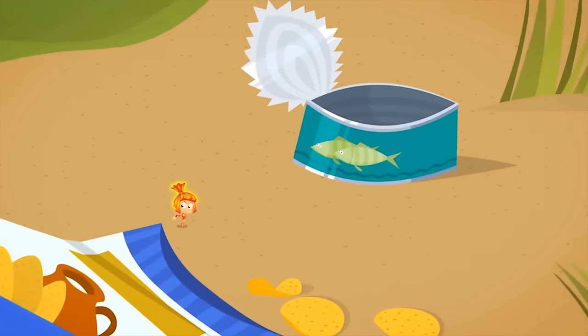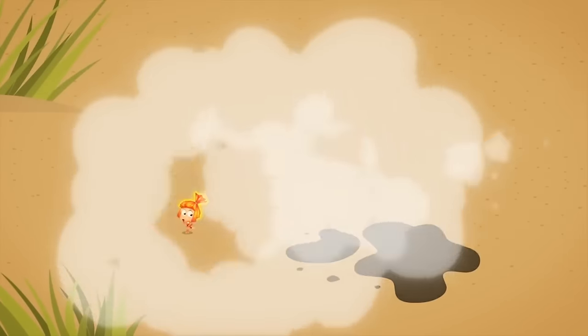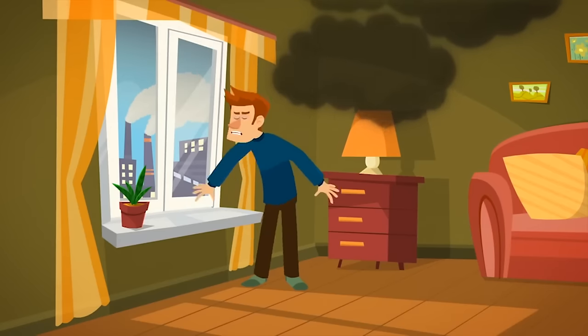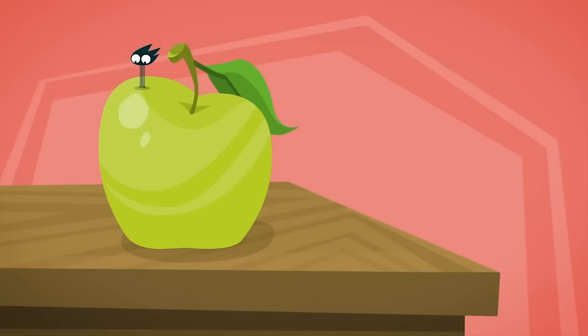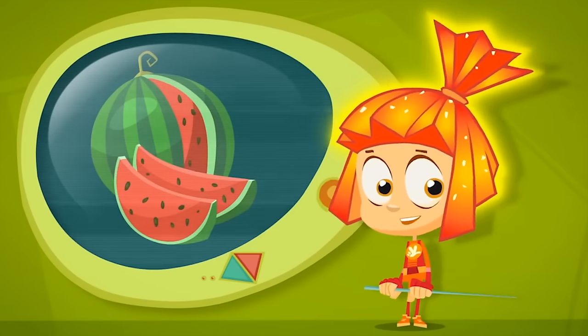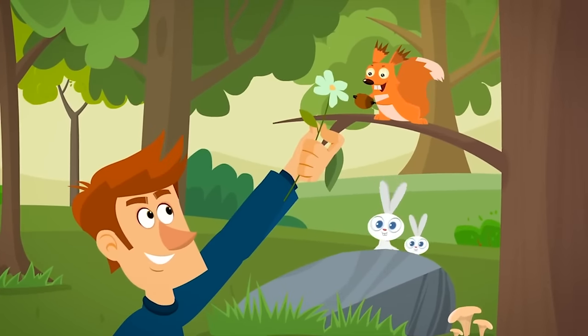And humans shouldn't think that ecological problems are just nature's problems. Because when humans harm nature, they are also harming themselves. People breathe in the dirty air, drink polluted water, and eat food grown in soil contaminated with chemicals. If humans don't want to drink milk filled with poisons, and they want to eat ecologically clean fruits and veggies, then they must learn to treat nature as their friend.